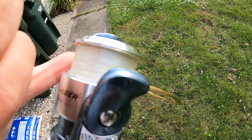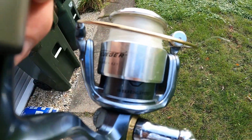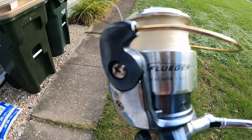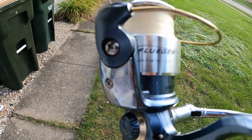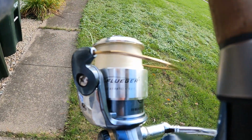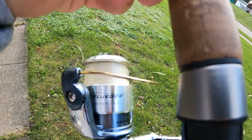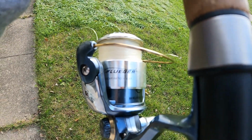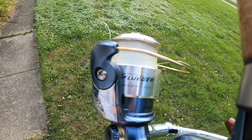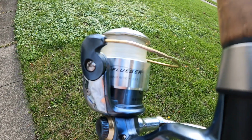I can't really get in there to see it all that well, and I'm trying to rotate it around so maybe somebody could see it, but it's kind of hard with the lighting. But yes, it's a 5.2 to 1 gear ratio, so it's a slow retrieve reel. It's almost like one of those big bait casters that you see for musky fishing and things like that, that are big and round, by, say, Abu Garcia, or Shimano, like the Shimano Calcutta. I can't think of any other big bait casting reels right now.